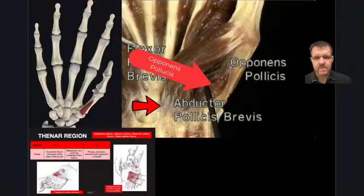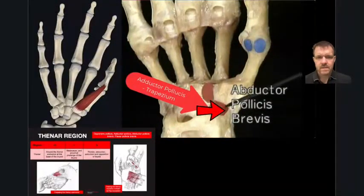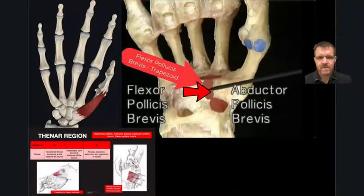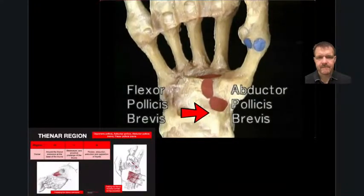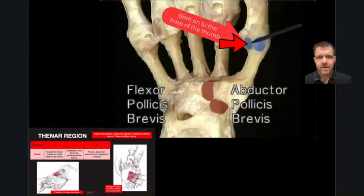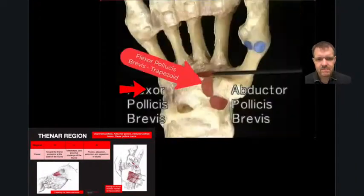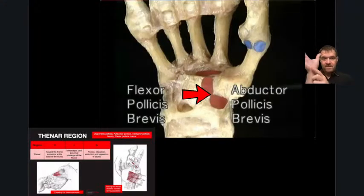And then there's your opponens just underneath. So abductor pollicis brevis, flexor pollicis brevis, and these are attaching now onto the carpal bones, and then up here onto the base of the thumb. So again, if you see where they go from and to, and muscles can only shorten, it's kind of obvious what actions they do.